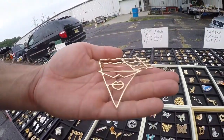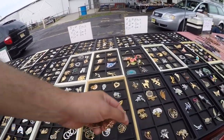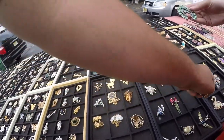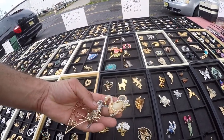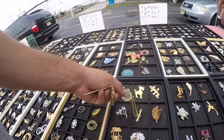I found one that I like, the 90s. I like that parrot too. Mm-hmm. Look at that swan. It looks like we're going to spend some money on pins. It's been a while since I've been to this flea market.